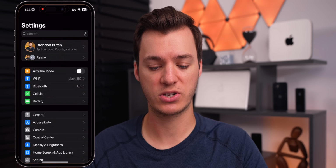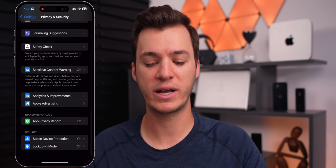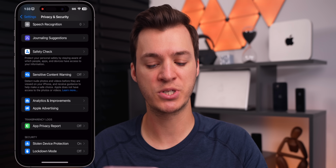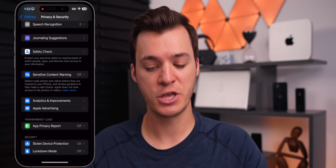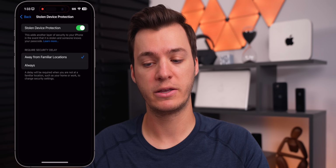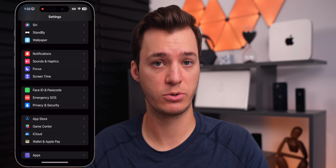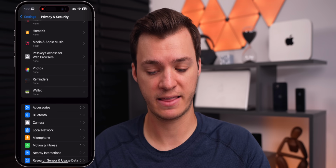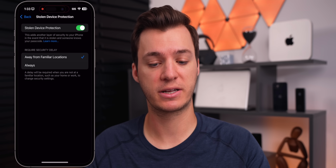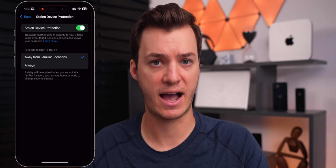So if we go into our settings and then we go down to the privacy and security page and then go all the way down to the bottom, we have a new option down here with a new glyph for stolen device protection. You can now enter that without putting your Face ID in, because before it was under the Face ID and passcode section, which required you to enter your Face ID to get in there. So now it's in this section, and you can see we have the kill switch up top, and we also have the require security delay option right here. So it's just in a new position now in beta 5.